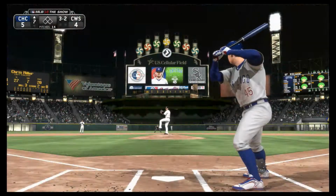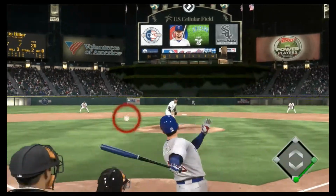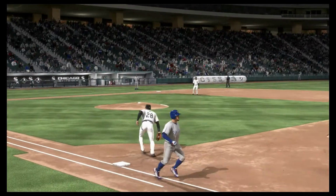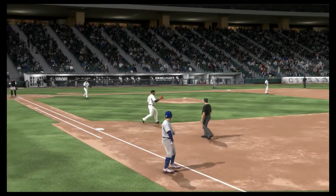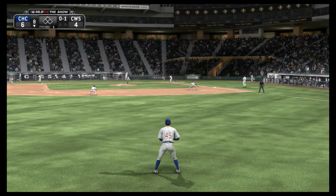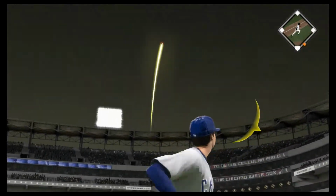Chris Miller. They got him to go after ball 4 there. He just threw him a lifeline. Now here's a swing and a little bouncer out to the left of the mound. And the throw to first is in time, so the leadoff man is gone here to start the inning. 1, 2, 3 hitters combined. So apparently the table setters have not been getting their chores done.